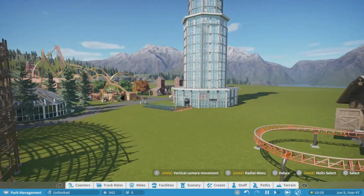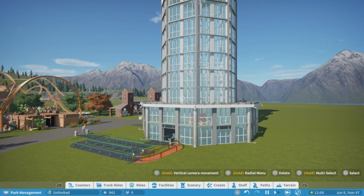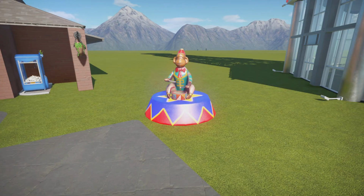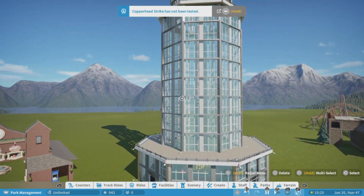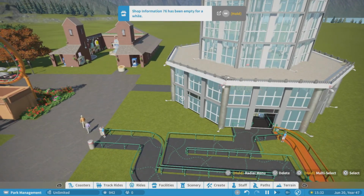But over here, this is a Screaminator. This ride skin here was created by I Drum for Bud. If anybody's drumming for some bud around here, it's me. I don't know what they talking about. All right, so yeah, this Screaminator ride skin was created by I Drum for Bud, so I went on here and wrapped my Screaminator with that.